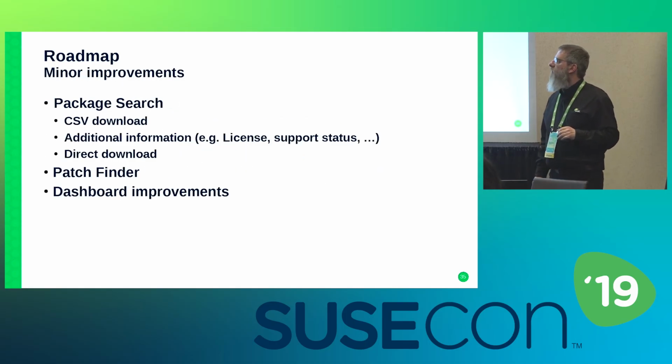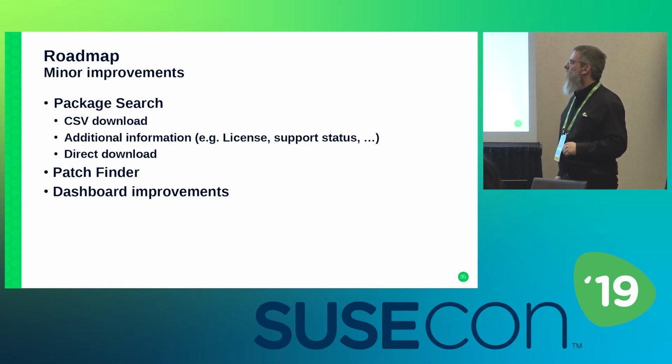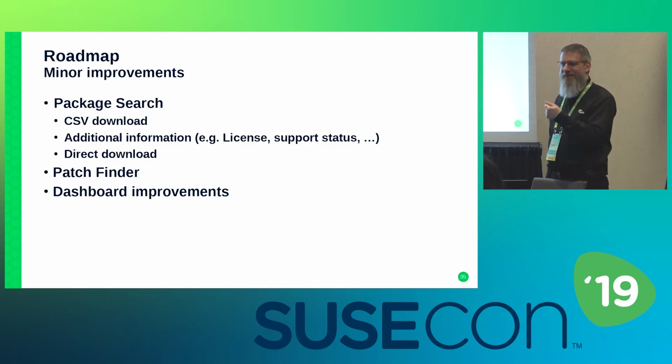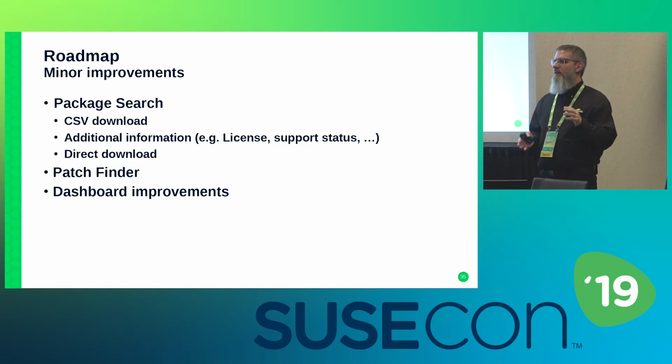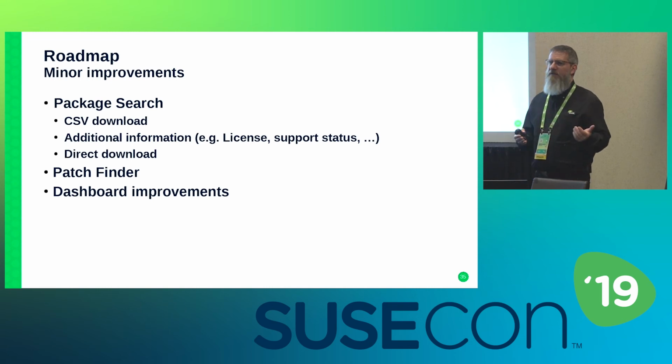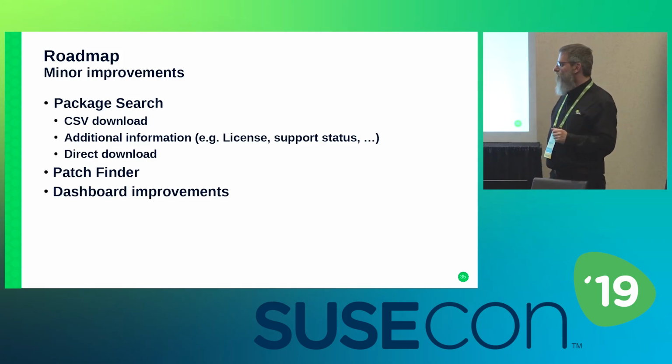There are some minor improvements that we're going to do, some of which are already kind of visible. In package search, we added the CSV download. We're going to add additional information, and we allow the direct download. We're going to look into Patch Finder and most likely integrate the two. Maybe we wait with that until we add the container images part anyhow, so we do this in one go.